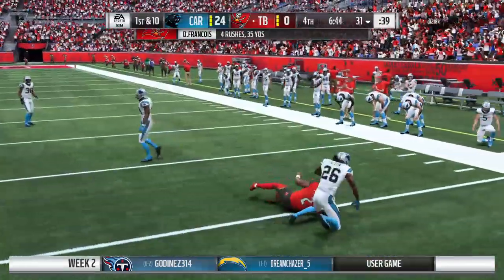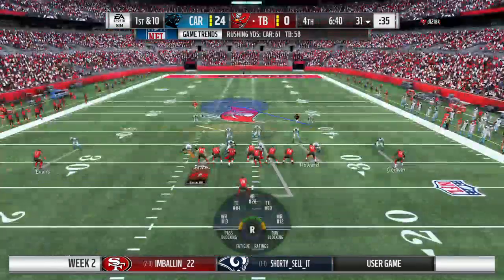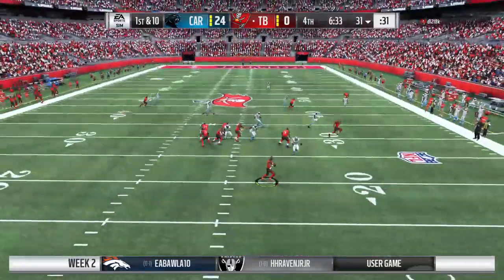An ideal beginning of the drive there as they'll get 20 and a 1st down. Looks to me, partner, like he's learned a little bit, because earlier in the game, I think he was trying to force a lot of throws into some windows that just weren't open. Yeah, the interceptions had plagued him.